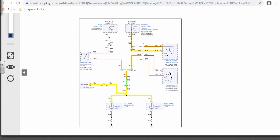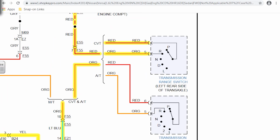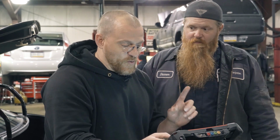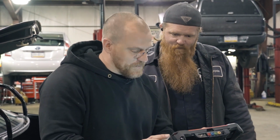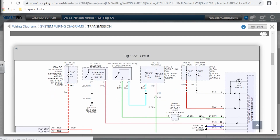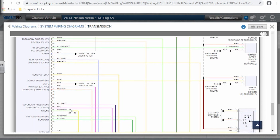So it is absolutely pins 3 and 5 on the reverse switch. As far as what the computer's seeing, it's all data line. But no. Look at this, because that's what I saw when I looked it up. Look at the TCM diagram. They're not giving us the whole thing. We are being lied to by this wiring diagram.